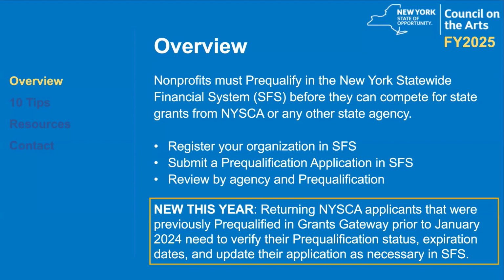The SFS team provides live help desk support weekdays from 8 a.m. to 5 p.m. at helpdesk@sfs.ny.gov or by calling 518-457-7717. Emailing is preferred. Important, all organizations will need to log into SFS and confirm access to the grants management module in SFS in order to pre-qualify, apply for a grant, or receive a payment.